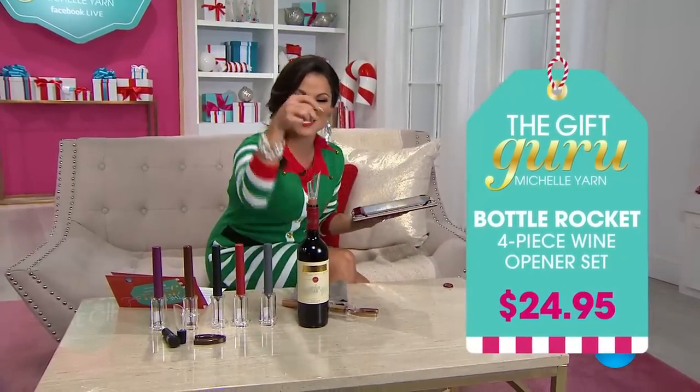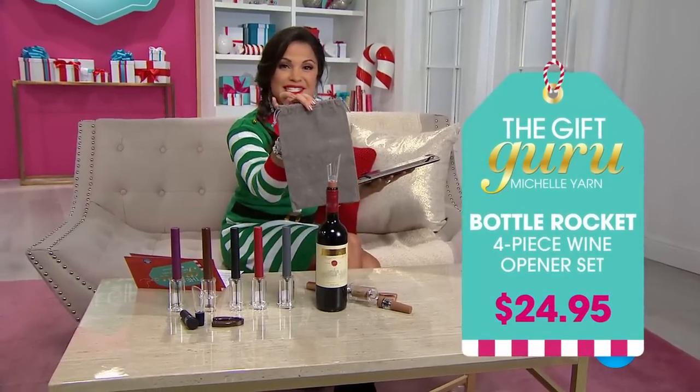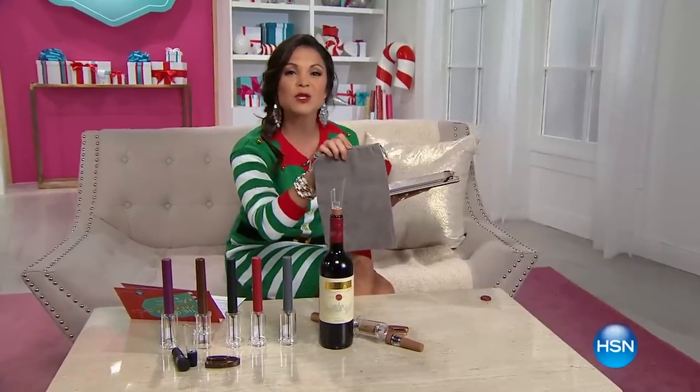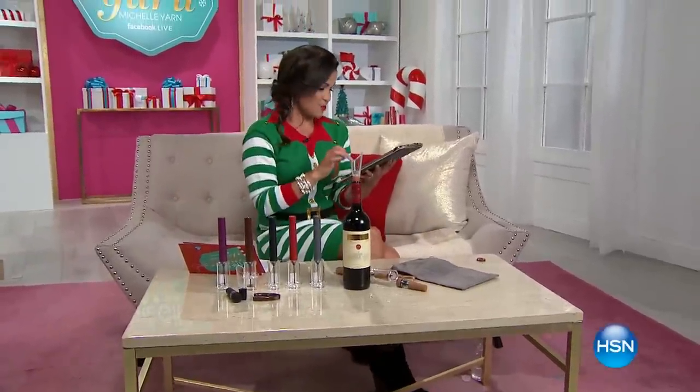And when you're done, you use the sealer to seal it up. Gift this to someone in the pouch, all the pieces they need, done. It's totally unique and different and fun. And look at all the cool colors it comes in as well.